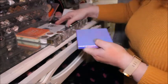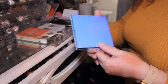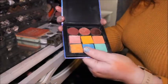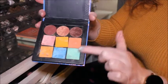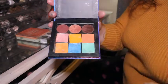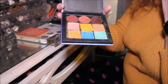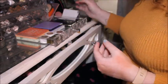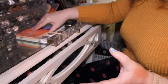Then I pulled this one out for the chopping block as well. So we've got quite a lot of chopping block palettes. I'm not too bothered about using these ones up top, they're Makeup Geek, but these 6 shades here have come out of a palette, so I was thinking maybe I can do some kind of rainbow look. So that's that. Then we've got a couple of Colourpop palettes.